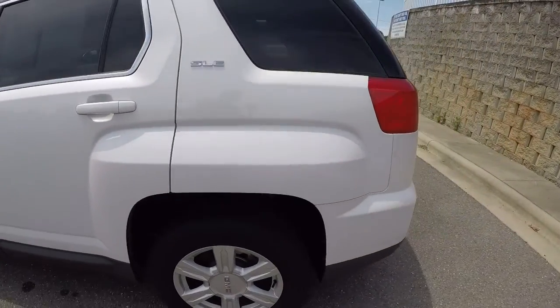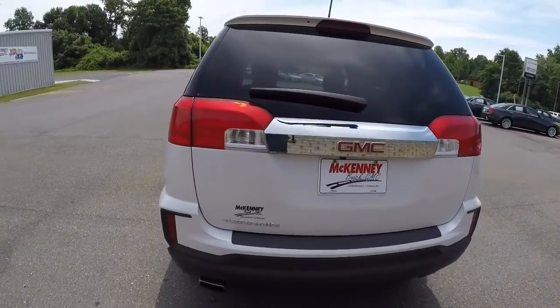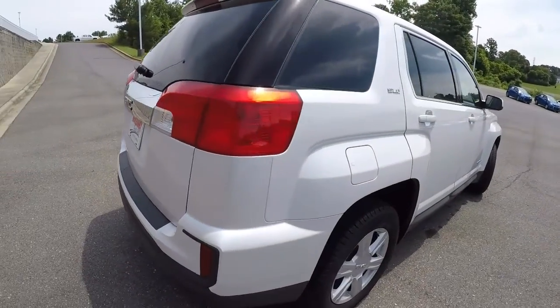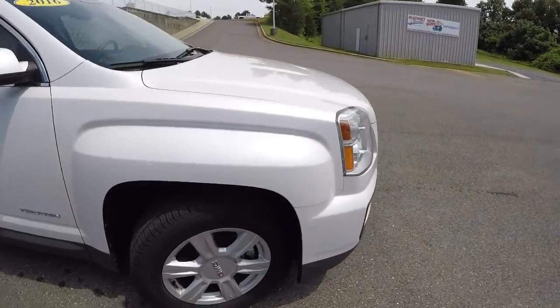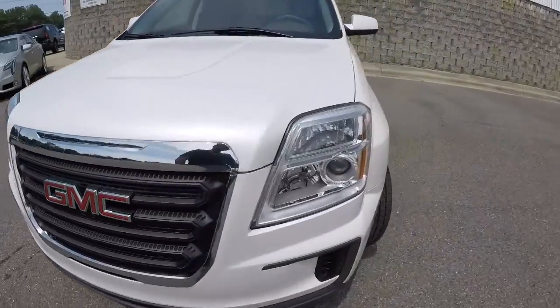Driver's side of the vehicle looks good. It is equipped with the rear backup camera. Make our way down the passenger side. Everything's in really good shape on the exterior of this Terrain. And everything looks really good. Let's go ahead and take a look on the inside.